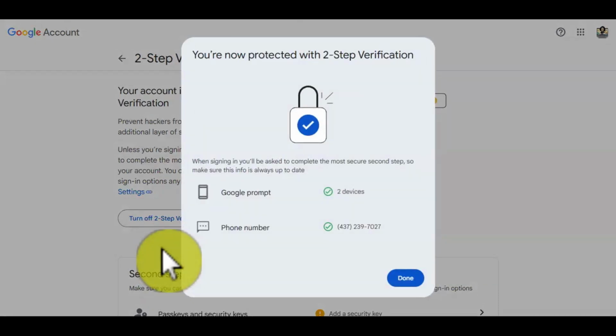Now that I activated that option, the ways that I can get my account verified are by answering the prompts in other devices that I use associated with this account, or receiving a code to the number I input in the system to confirm my identity.